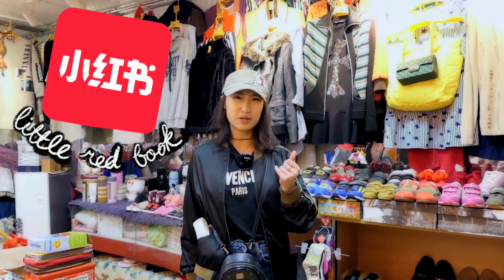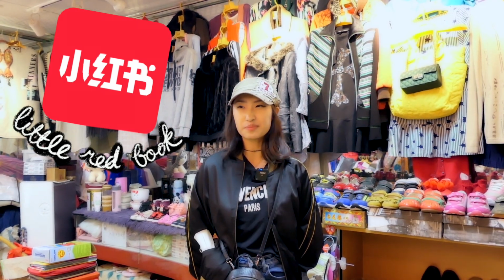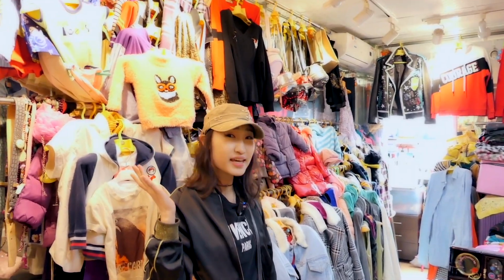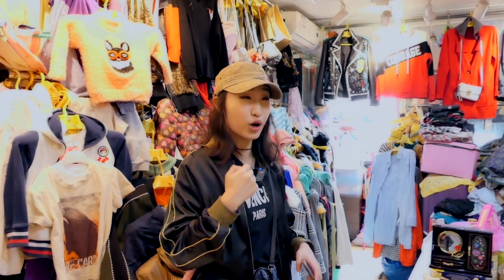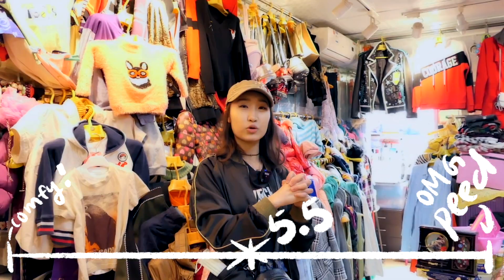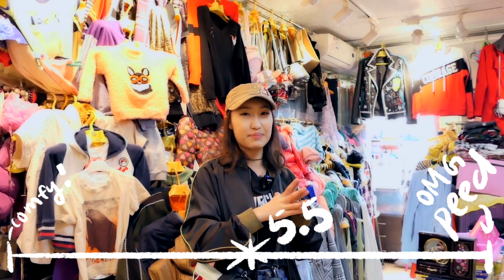Through an app called Little Red Book. There's a lot of young people, teens, and thrifting and things that are trending in Shanghai. Is called Golden Thrift Market. And finally, I boosted up my courage to film in public. I will rate it as like a 5.5 or 6 out of a 10. 1 being comforting in my house, 10 being I pee my pants in public.